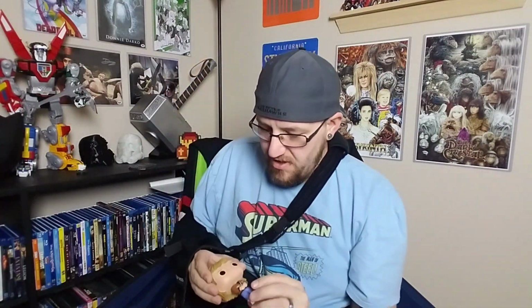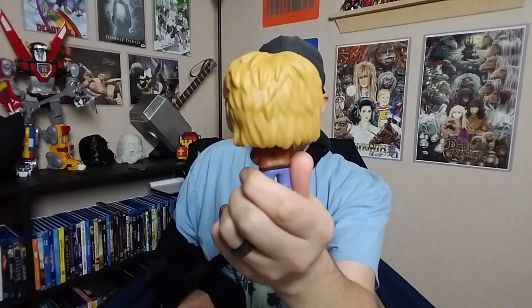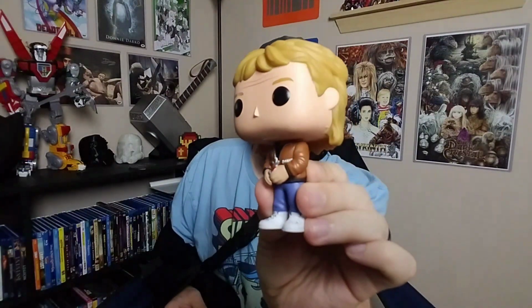So MacGyver, and the pop itself is pretty plain and basic, but it is still amazing. You've got the mullet, which looks great. He's holding his Swiss Army knife in his hand. He's got the basic jacket there, blue pants.